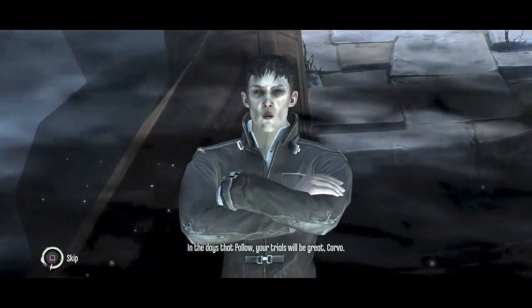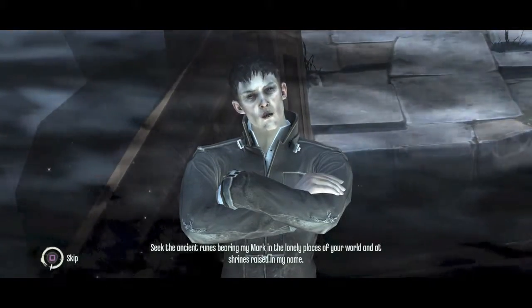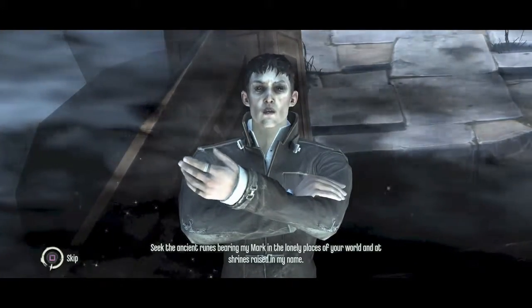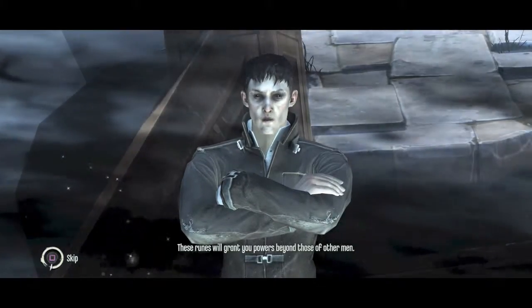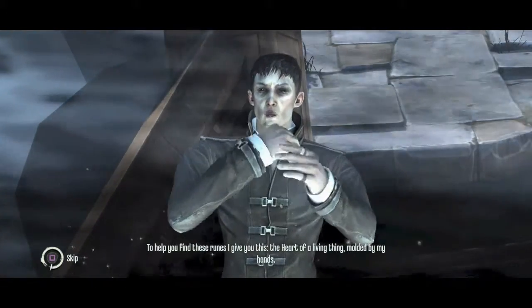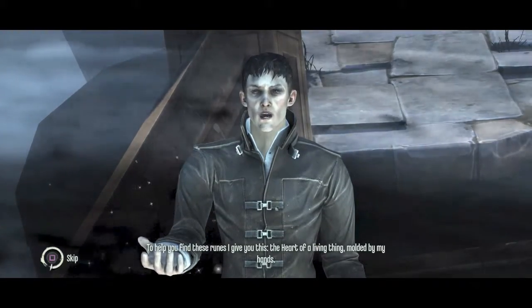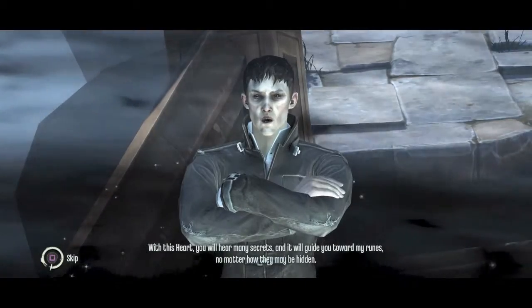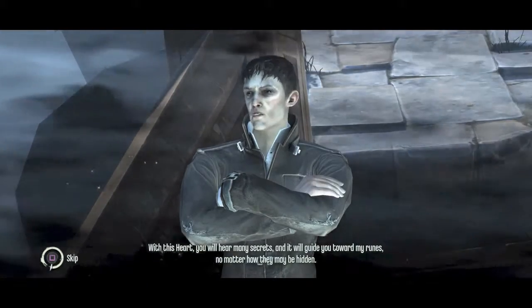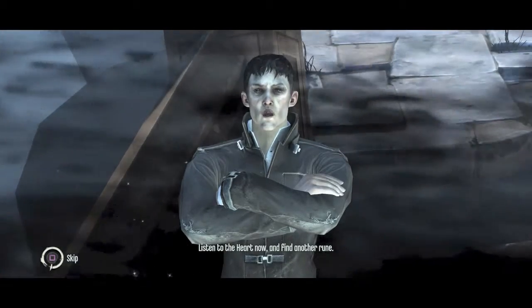In the days that follow, your trials will be great, Corvo. Seek the ancient runes bearing my mark in the lonely places of your world, and at shrines raised in my name. These runes will grant you powers beyond those of other men. To help you find these runes, I give you this, the heart of a living thing, molded by my hands. With this heart, you will hear many secrets, and it will guide you toward my runes, no matter how they may be hidden. Listen to the heart now, and find another rune.